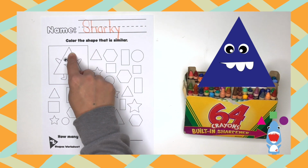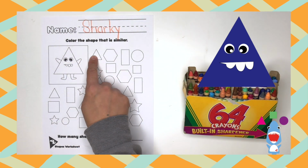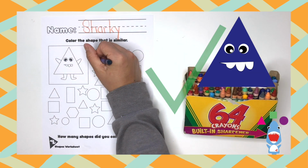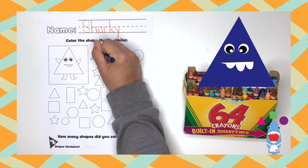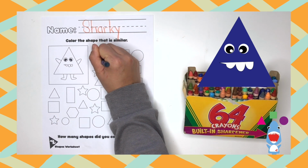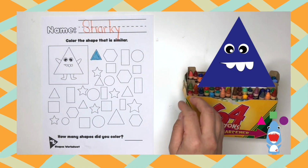Today we are going to find the shape of the triangle. Is it this one? Great job. That's such a great start. Let's color a triangle, dinos. Okay, let's keep going.